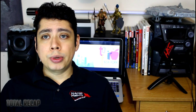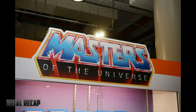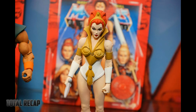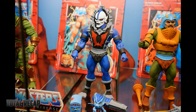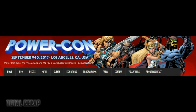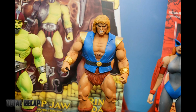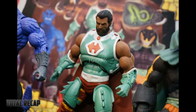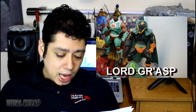And finally, Super 7. The new license holders for the Masters of the Universe line did not disappoint. They revealed their upcoming Filmation-inspired figures of Man-at-Arms, Teela, Tri-Klops, and friggin' Hordak, plus 2 new 3-packs that will be available exclusively at this year's PowerCon in September, with mini-comic versions of Stratos, Clawful, and Prince Adam, and the second one with Horror, Hotshot, and Lord Grasp.